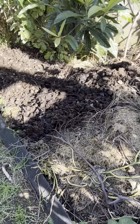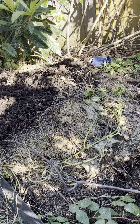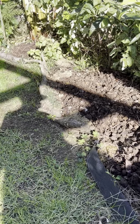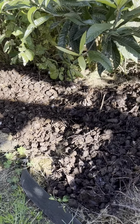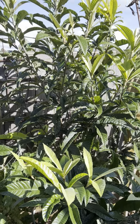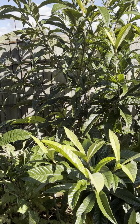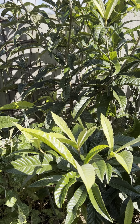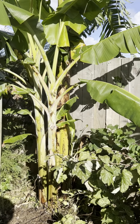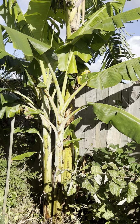I'm making another big compost area here that can sit and do its stuff over winter, and then hopefully by spring I'll have a really nice heap to use. So I've just spread on a whole lot more horse poos today. And there's my loquat, really growing. That was a tiny little tree last year. It was about a foot tall when I put it in probably a year and a half ago, so it's done so well. And this is another of my banana little clump that's actually done the best.